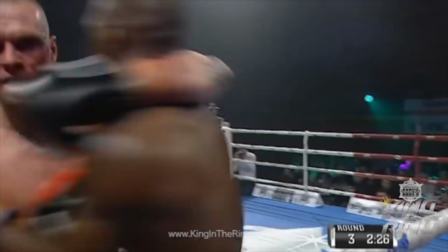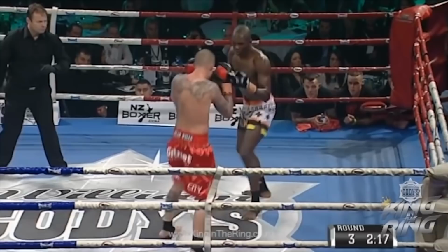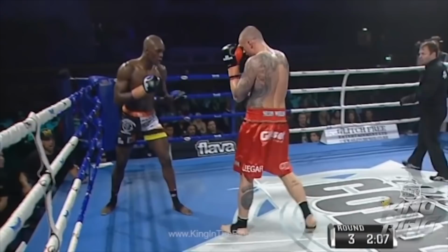Working on the body now, Adesanya, picking his shots. He's been very economical. He's a very good kicker, but we haven't seen too much of it. Saving his legs for the later rounds at this point. Looking for the liver shot, Adesanya off the left hand. Just got to be cautious about dropping those hands. 2 minutes gone. That one went a little low.